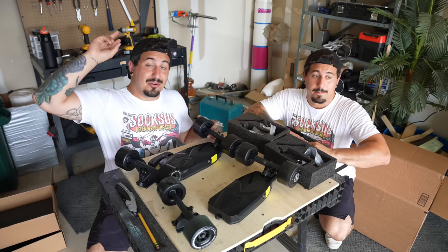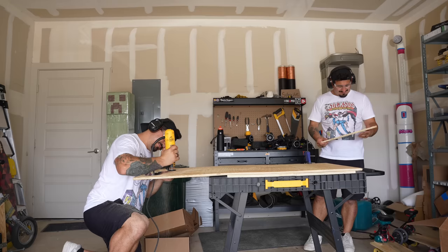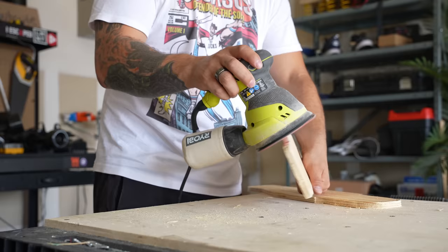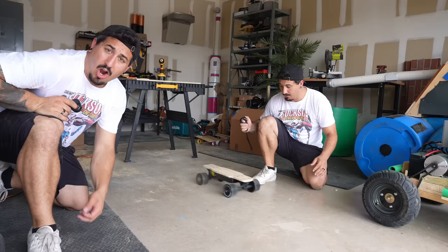Okay, now that I got two electric skateboard kits, it's time to turn them into shoes. It's gonna be insane. So basically, the plan here is to create platforms that I can connect the batteries and wheels to. Then I just make a way for my feet to hook into them so I can wear them like shoes. All right, we got one down, one to go.